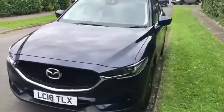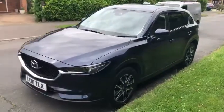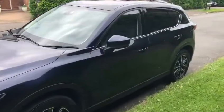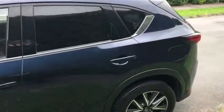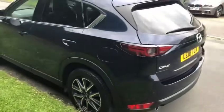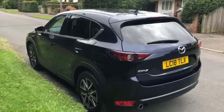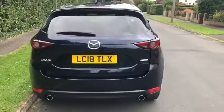What we've got to show you today is a vehicle just taken in part exchange. It's a very nice condition Mazda CX-5 in Sport Nav trim. The car's got the 2.2 diesel engine with an automatic transmission and two-wheel drive. There were a couple of different power outputs for the diesel engine when this was produced. This is the 150 PS model. They did offer a four-wheel drive variant as well, but this one is a two-wheel drive 150.